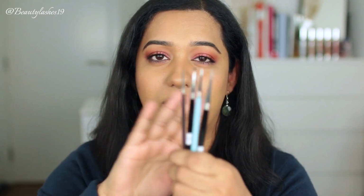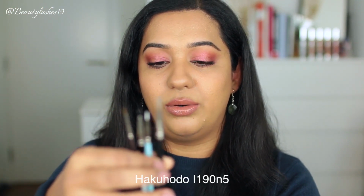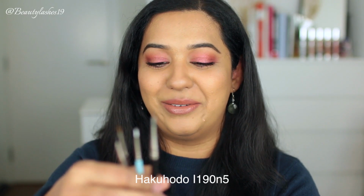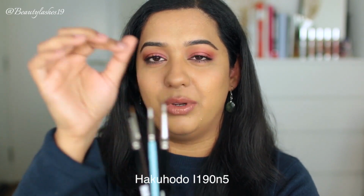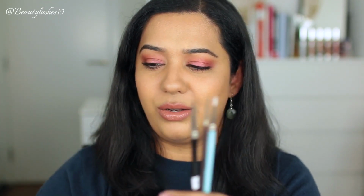And then lastly, I have the traditional eyeliner brushes to recommend. 4 of them, they just differ in size and thickness. The first one is Hakuhodo I190N5, which is fabulous. What I love about Hakuhodo brushes is that they retain their shape and don't become splayed like so many other eyeliner brushes that I have from lesser expensive brands. So I absolutely love this. I've washed it so many times, but it definitely comes back into shape.